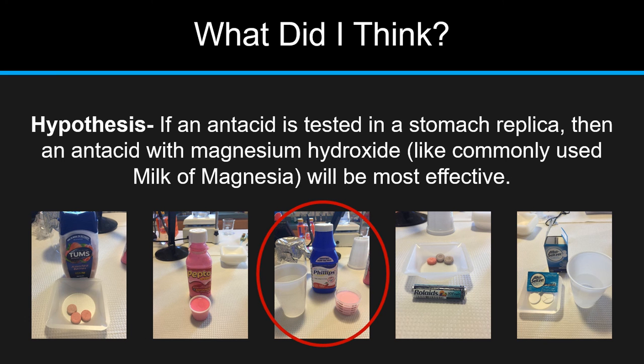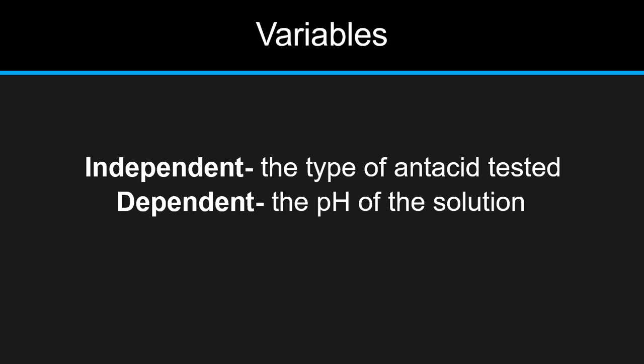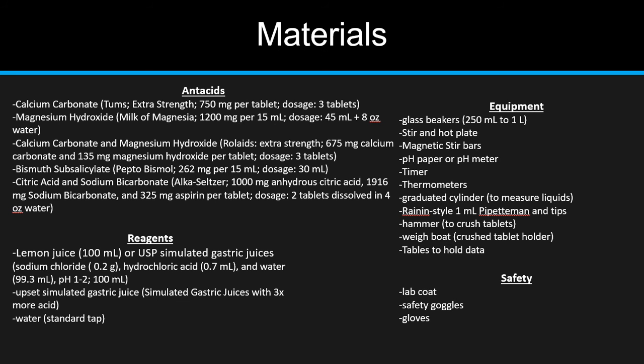The hypothesis was that an antacid with magnesium hydroxide like milk of magnesia would be most effective. This hypothesis was based on the research mentioned before. The independent variable was the type of antacid tested, and the dependent variable was the pH of the solution after the antacid was added.